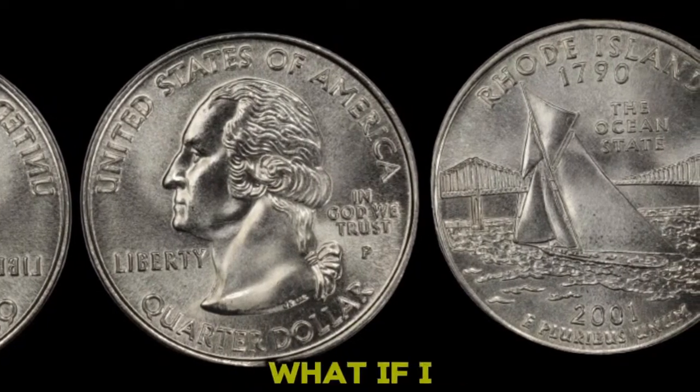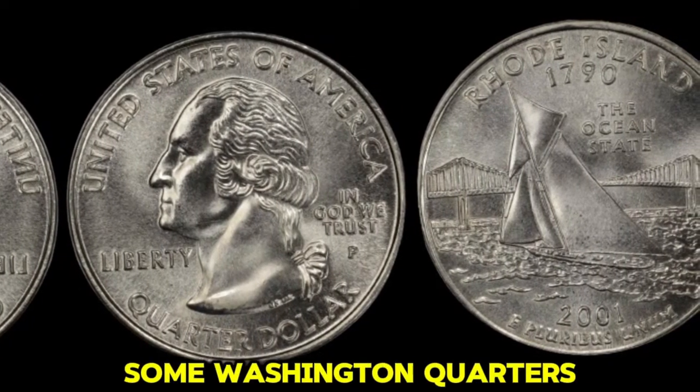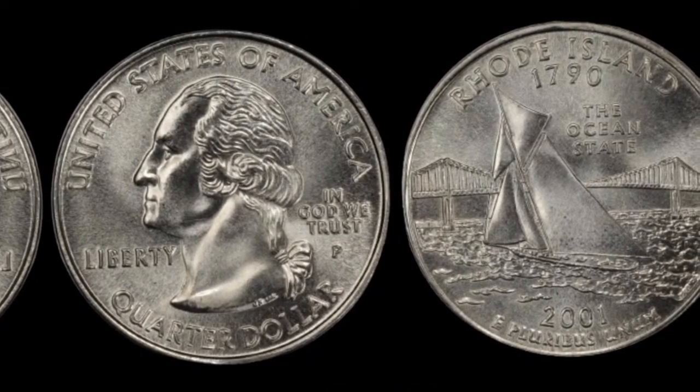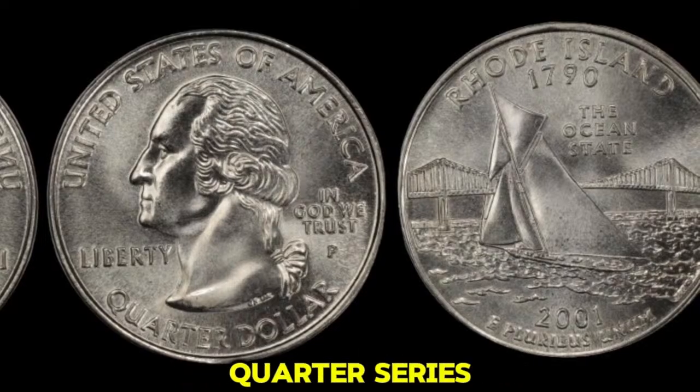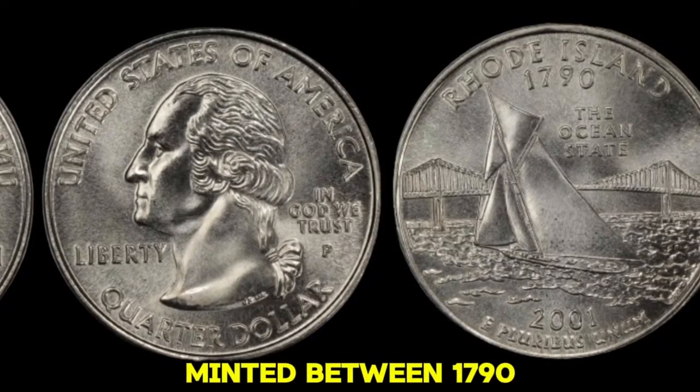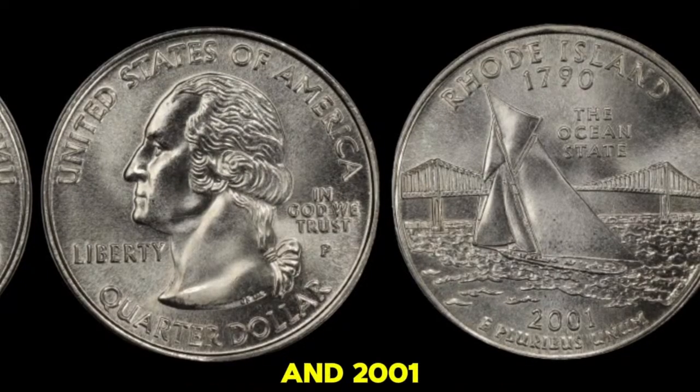Ever wonder if that old Washington quarter you have lying around could be worth more than just 25 cents? What if I told you some Washington quarters are valued in the thousands? That's right. Today, we're diving deep into the Washington quarter series with a specific focus on the P mint mark, minted between 1790 and 2001.